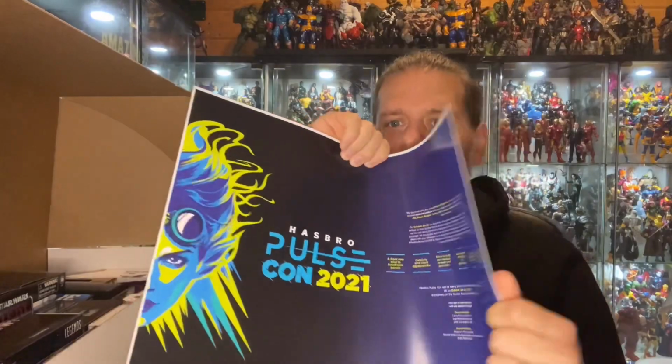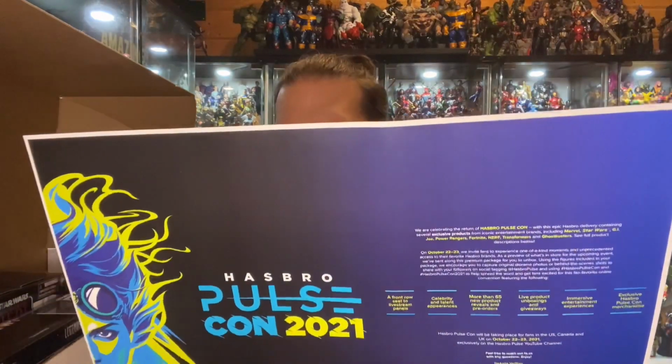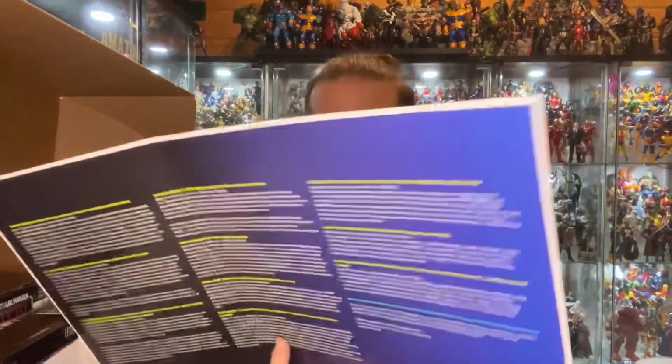So first of all, we've got our Hasbro Pulse Con stuff here. Tells you all about their different brands, all the things that they do, and a little bit of stuff about all the stuff that's involved. And it says, we are celebrating the return of Hasbro Pulse Con with this epic Hasbro delivery containing several exclusive products from the iconic entertainment brands, including Marvel, Star Wars, G.I. Joe, Power Rangers, Fortnite, Nerf, Transformers, and Ghostbusters. And the full descriptions of the products are on the back.